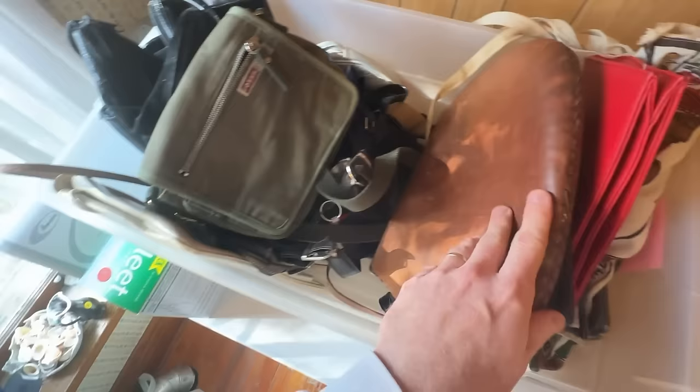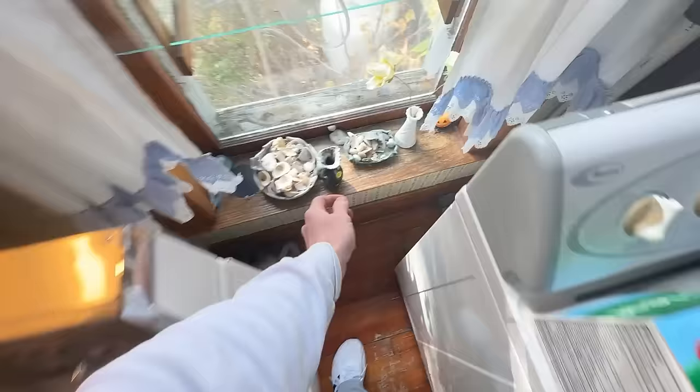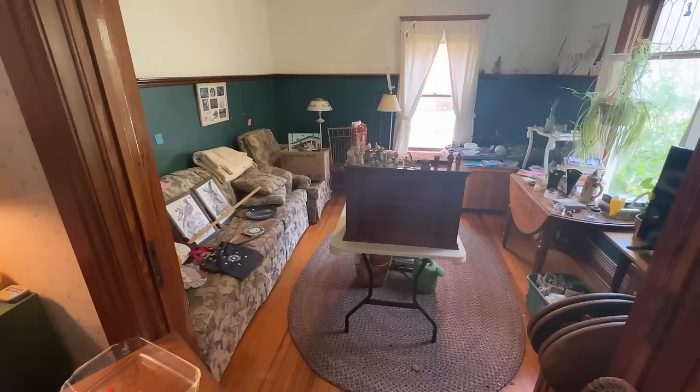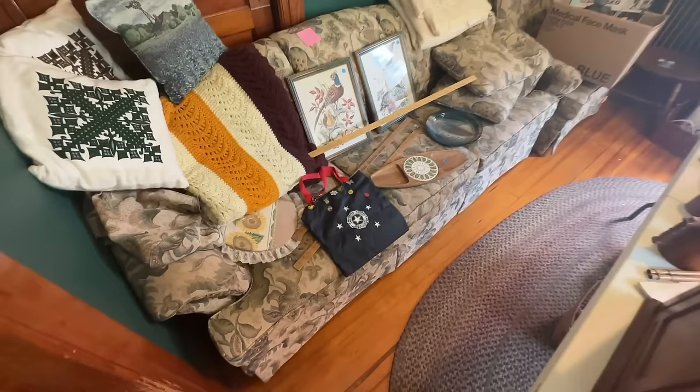The thing I'm going to pick up in this room, I think, is this. I like this picture. It's nice and vintage, and I like the coloring on it. Let's pick this up for the two. All right, so let's check out this room. I put my box down ahead of time just so I could maneuver around easier.